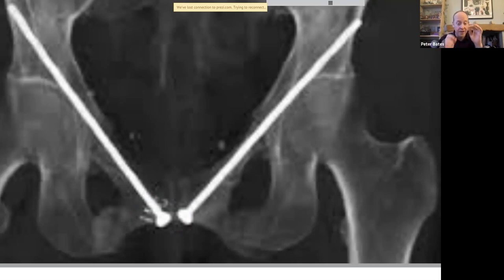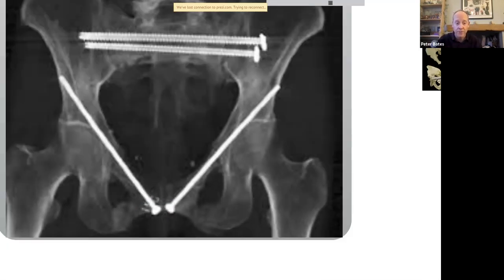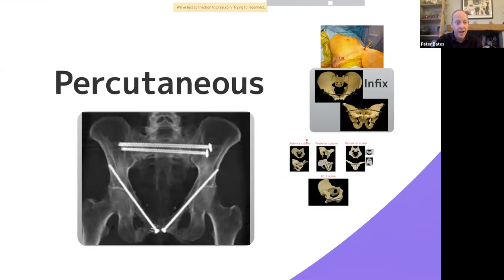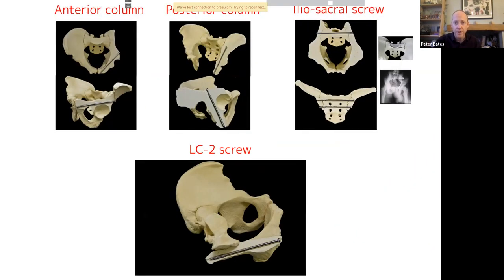So you've put these screws in through a very, very small incision, but stabilize the pelvis nonetheless. And this is our preferred technique, if possible, if you can get it properly reduced. And there are lots of flavors of those types of screw.